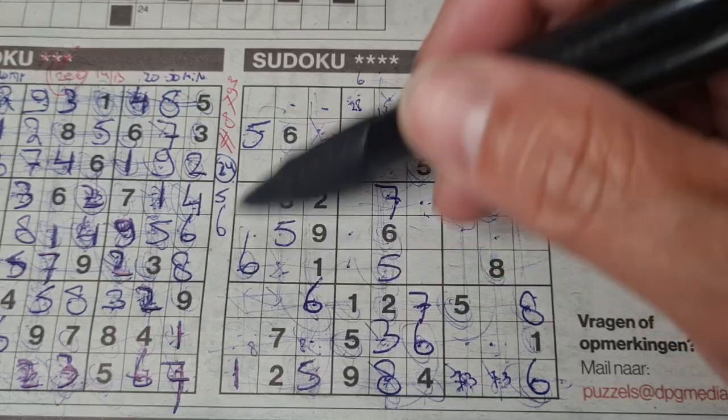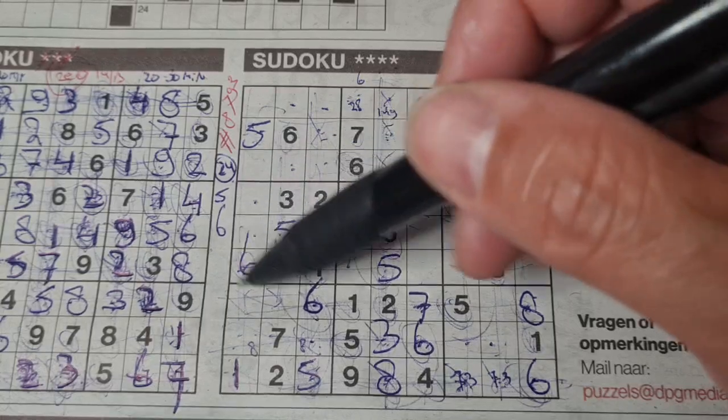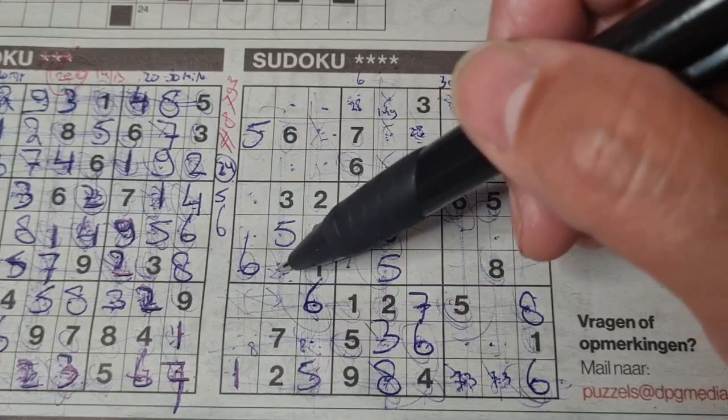3 missing numbers in this big square. Those missing numbers are the 1, the 2, the 3, 4 is missing, the 5, the 6, 7 is missing, and 8 is missing. 4, 7, 8. And look, this box can be a 7.